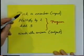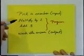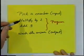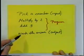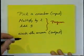What we said was what? Pick a number, which we called the input. Then the program was what? Multiply by 2, add 3, and then the output was write the answer. Now, let me give you an example where something like this might come up.